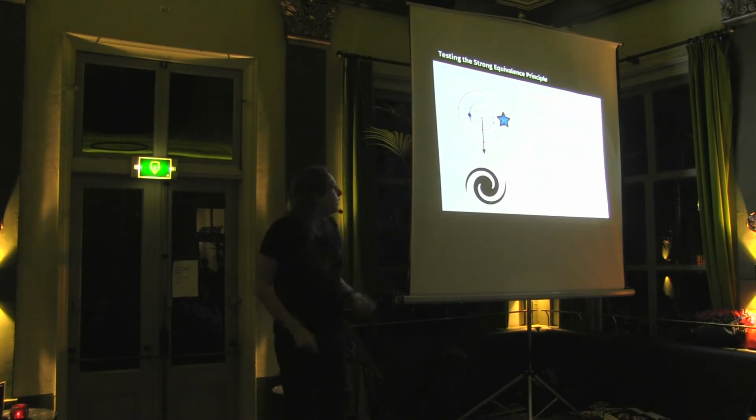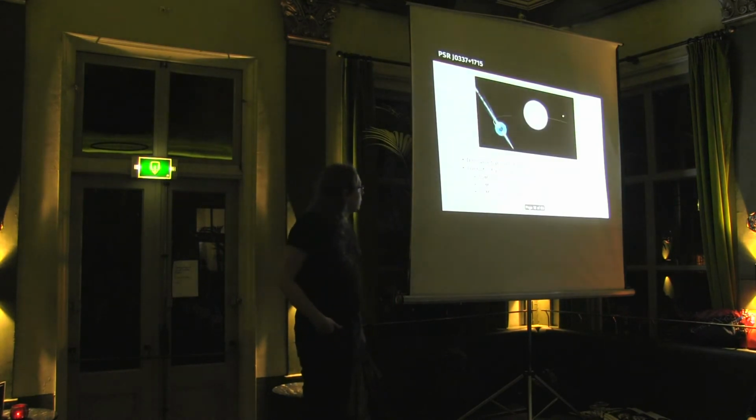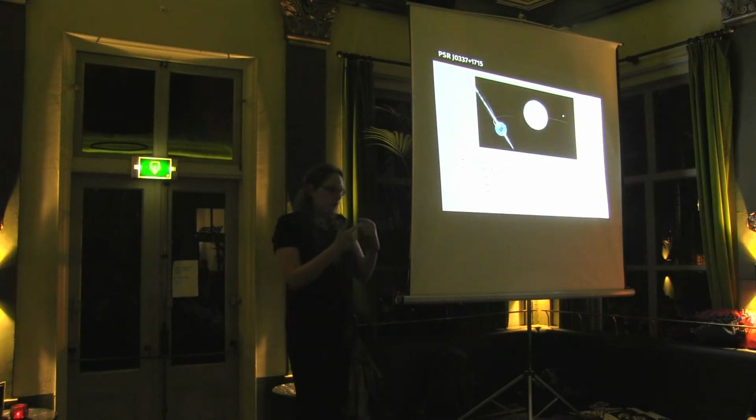We have a system where we've got a pulsar for our test body, so nice strong gravity inside the object. And there's a third body, like the Earth-Moon-Sun system, pulling on the two close together objects. So we have a best of both worlds system. And this is a pulsar. This is one of those stellar remnants. And it's a pulsar in a triple system. So there's a pulsar and a white dwarf orbiting each other every 1.6 days.